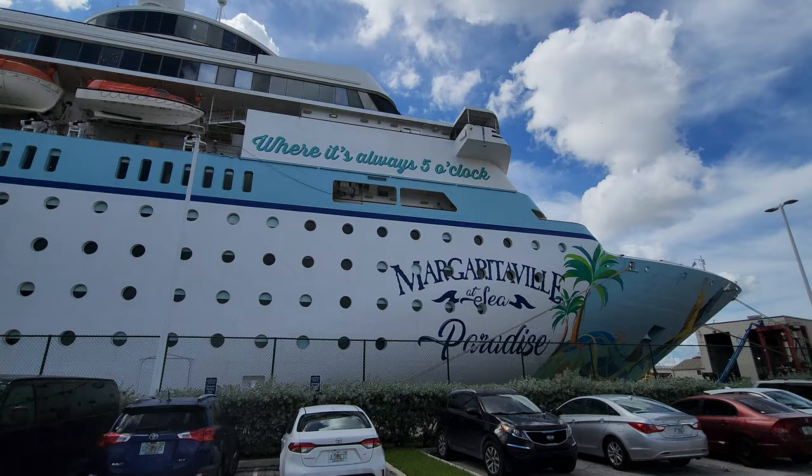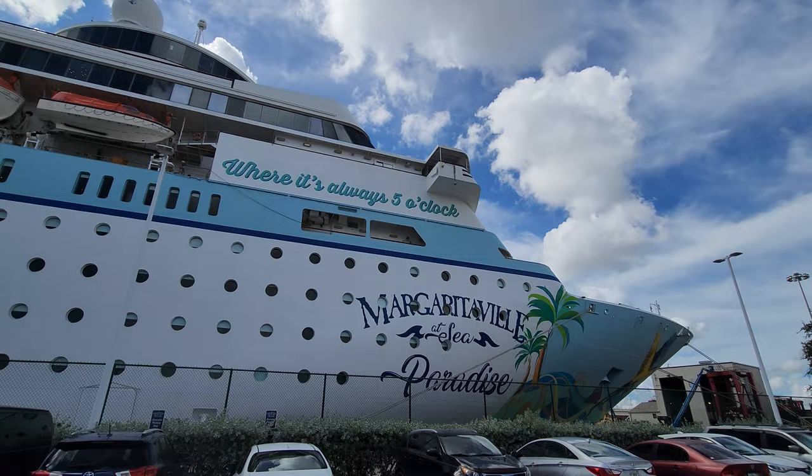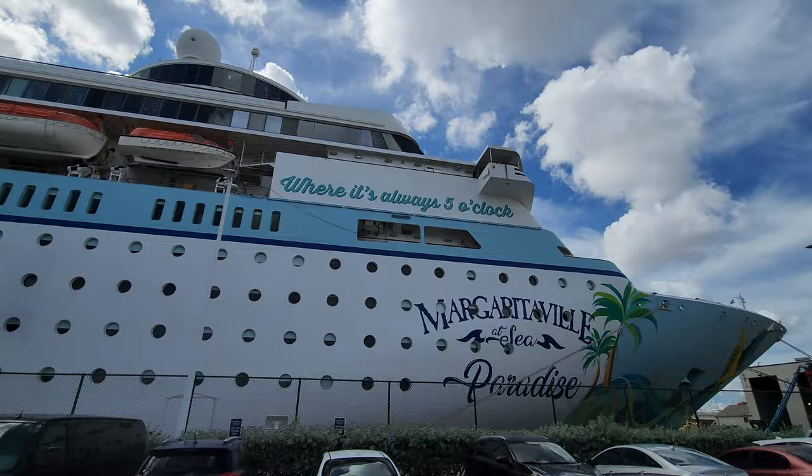And that'll do it for our time on board the Margaritaville at Sea Paradise cruise ship. Let's talk about some of the costs. When we booked this cruise, the cabin cost was about $75 per person. Then, like all cruise ships do, they add in the port fees and the taxes. That was about $100 per person.